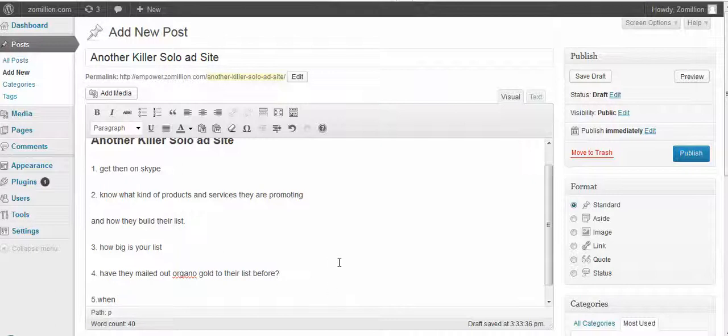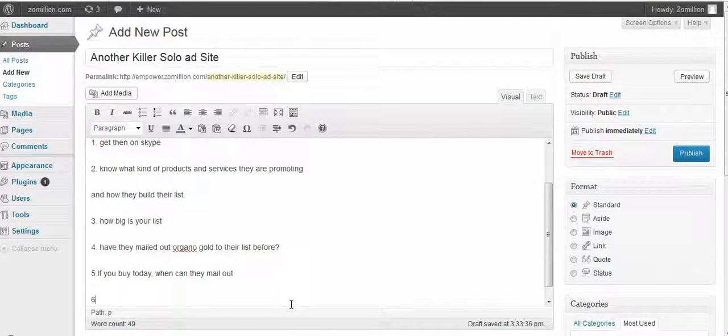Number 5, you can ask them: if you buy today, when can they mail out? You want to know when they can mail out, because you want your results, you want to see traffic fast. You don't want to wait two to three weeks before you start seeing traffic. Sometimes, if you don't keep track of it, you might even forget that you bought a solo ad. So you want within two days at most. You want to know when they're going to mail out.